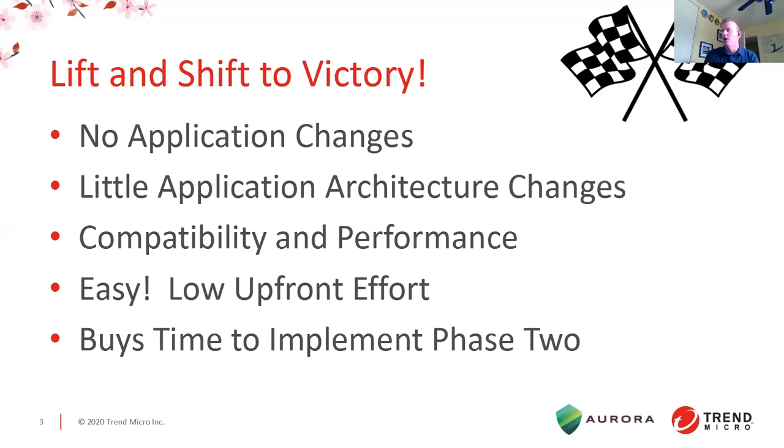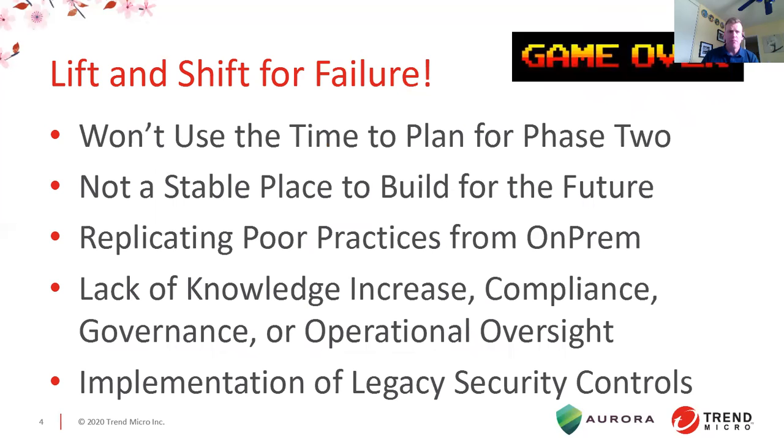It's also easy with low upfront effort. It buys you time to implement phase 2 as well, which I'll talk about in just a couple minutes. And really, because it's so easy and because it gives you those early wins in terms of the cloud migration, this is really why we see lift and shift as kind of that first practice when it comes to starting that cloud migration journey.